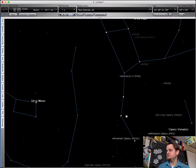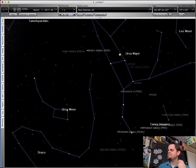You can see them even better with a telescope. But yeah, this is probably the most recognizable asterism in the night sky. The Big Dipper points to the Little Dipper, which is Ursa Minor.